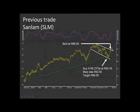And the reason I'm saying this is because obviously Sanlam has gone higher. It's trading north of 70 Rand a share today. And one might say, well, it broke out through the top of that channel. Why would you then sell when it's looking so good? Because it is looking good. I mean, that's a very good looking setup still. And it probably can go even higher than where it is currently. But I had a particular strategy in place here.